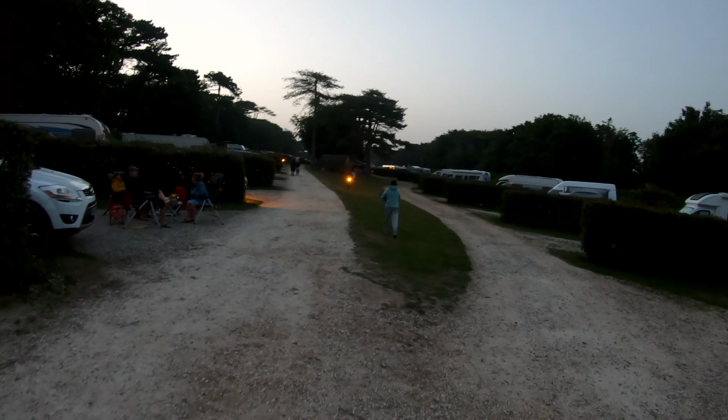So we've made it down there. Just got to make it back up there now. Car park's filling up. And that's the hill that we've got to walk back up, yeah? Lovely. So let's go.